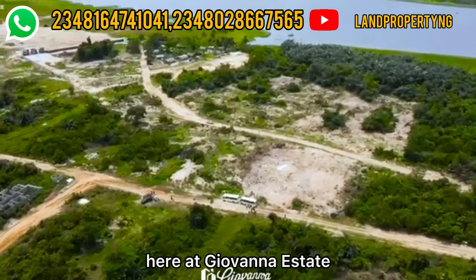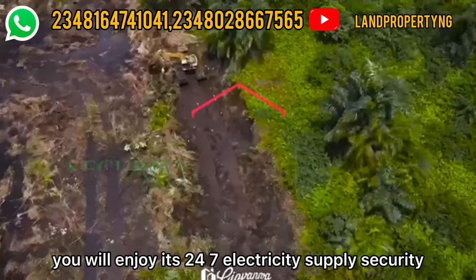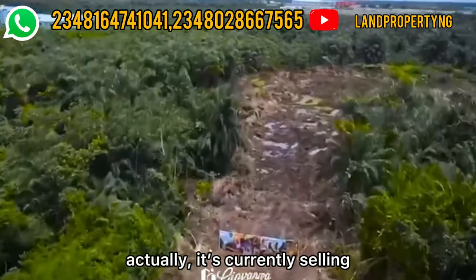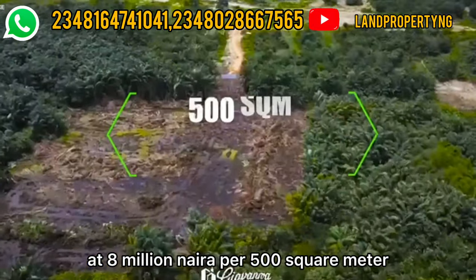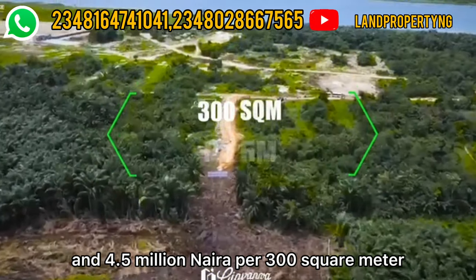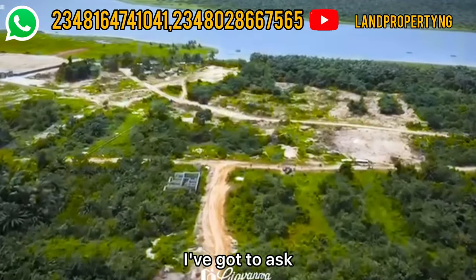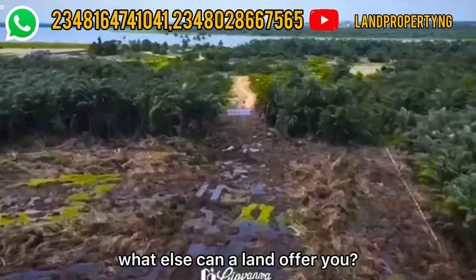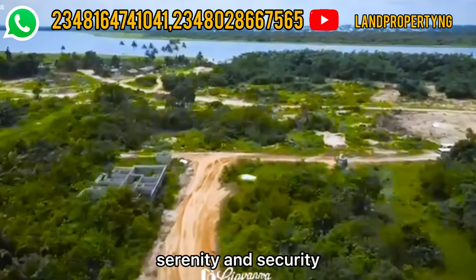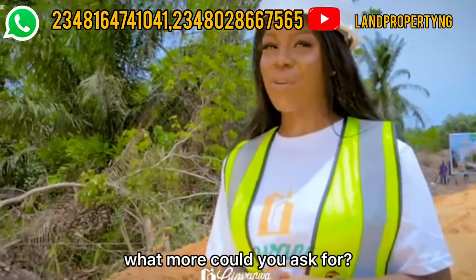Guess what? Here at GIOVANNA Estate, you will enjoy 24/7 electricity supply, security, a motorable road, and everything you can name, and it is currently selling at 8 million naira per 500 square meter and 4.5 million naira per 300 square meter. I've got to ask, what else can a land offer you? GIOVANNA Estate is offering you peace, serenity and security all on a platter of gold. What more could you ask for?